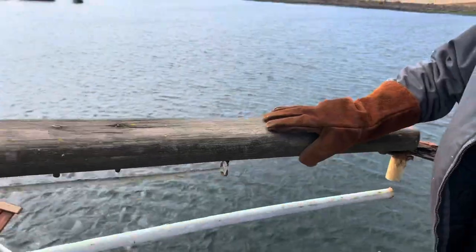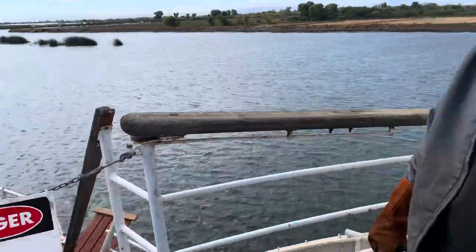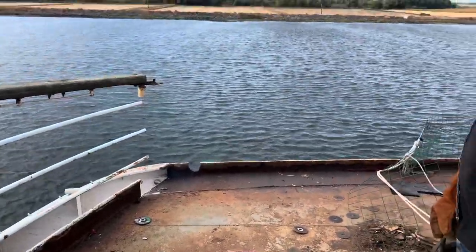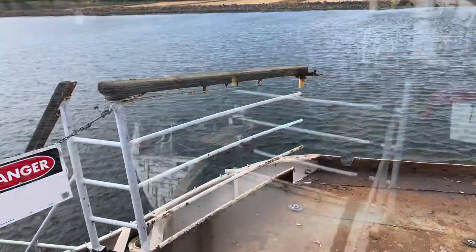All of the railings needed to be disposed of. And this piece of wood that I have my hand on, that piece of wood I wanted to try and save. That's one of the worst pieces of wood. If we could save that, we could save all of it. For safety reasons, I had to put on another rail immediately.